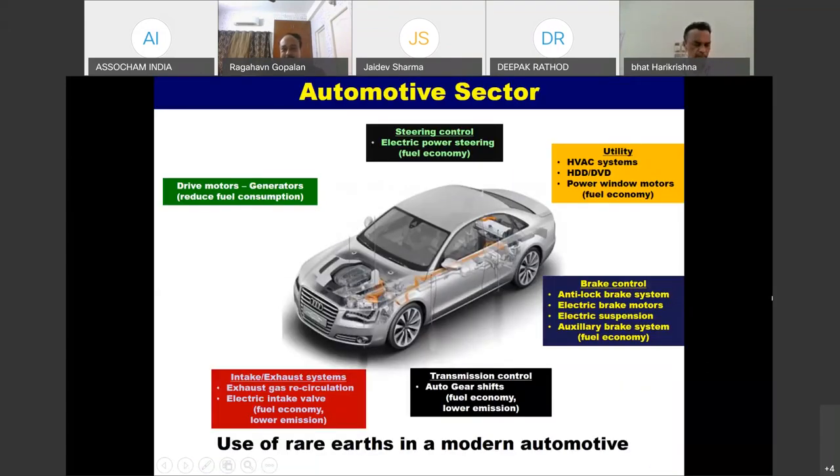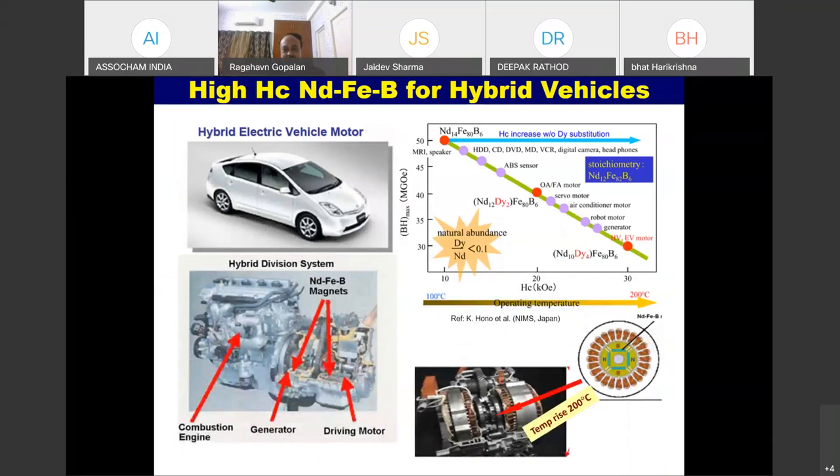Okay, these are the applications. As I mentioned, in the electric vehicle automotive sector, it's like a cakewalk. The industries for magnets are a real money spinner for them. And then the electric vehicle, as I mentioned, this is Toyota's Prius car. When I opened the project, this is the hybrid electric drive system. The red ones all show the neodymium and boron magnet.